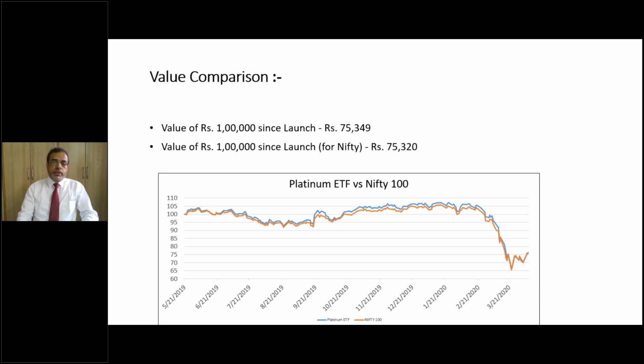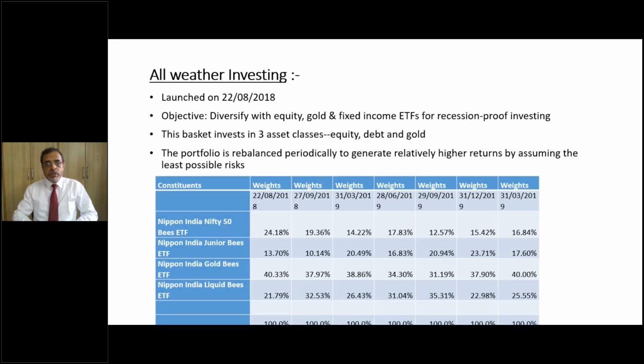Now, the next existing basket we'll go to is all-weather investing. This basket was launched on 22nd of August 2018. The objective was to diversify with equity, gold, and fixed income ETFs for recession-proof investing. So this basket invests in three asset classes: equity, debt, and gold. The portfolio is rebalanced periodically to generate relatively higher returns with the least possible risk.